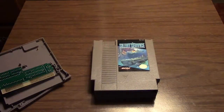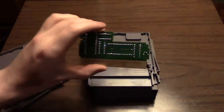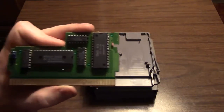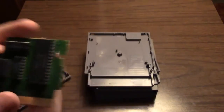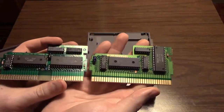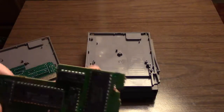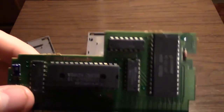Now, let's take a look at a Konami Unrom board. Here's Silent Service. Take off its back. And immediately you'll notice that this PCB is quite a bit different. For one thing, it has all the exact same components, but the mask ROM is positioned in a vertical position as opposed to the more horizontal shapes of the Nintendo-produced boards. The PCB itself is a different shade of green, and another thing about it is that it says, if I can see if that will show up, it says 1986 Nintendo, but it has no markings of Konami.